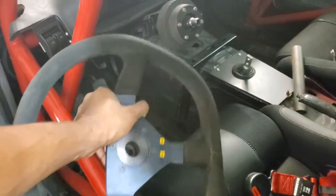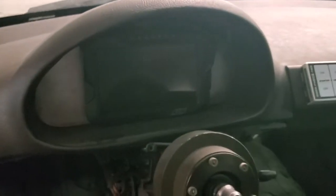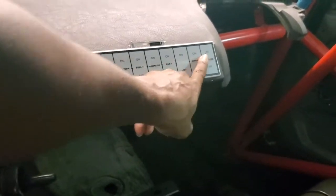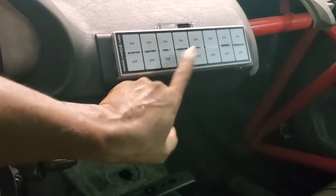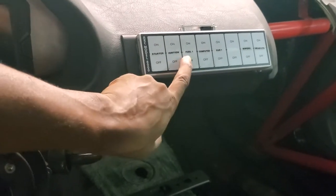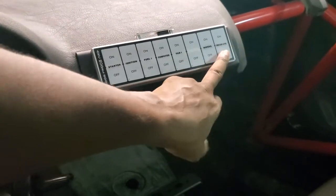We got the quick release wheel, so you can take off your steering wheel. That's just race car stuff. But then we got the badass AiM digital dash, color digital dash. I'll get that started for you guys in a minute. Got the control panel. So basically, you got the computer, fuel, ignition, starter, wipers, headlights. That's all you really need in a race car, right?